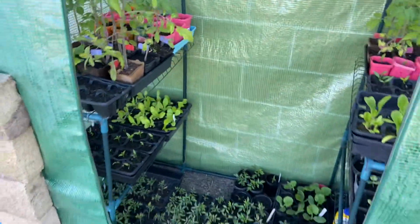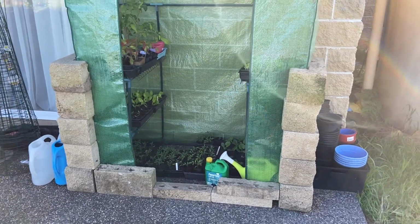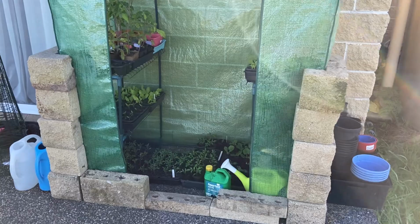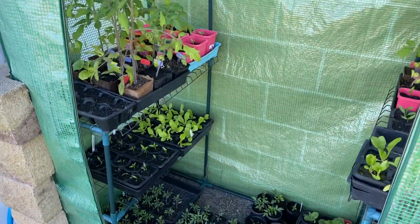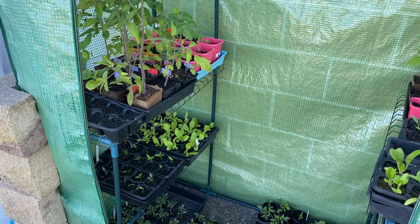So this is a little greenhouse. I'll just step back from it for a second. You can see I've put some bricks around it. I've lost about 3 of these greenhouses to the wind, and I don't have this in an ideal position because it's not getting sun all day. But it's in an ideal position to stop the wind blowing it over.